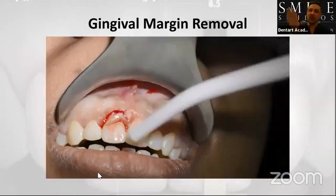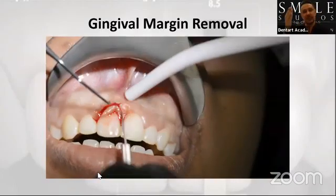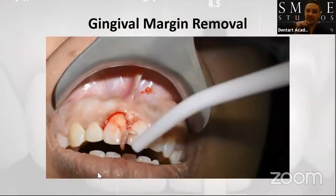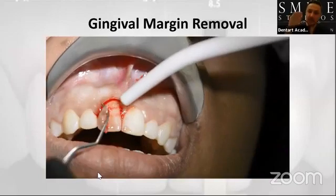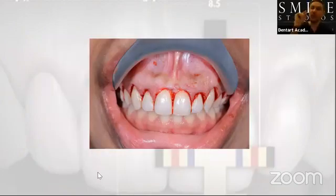So the first incision was internal bevel. The second incision was the sulcular incision. We meet in one point, we take this excess tissue out. And this is how we ended up cutting only the soft tissue. These are the right proportions, okay, that I want in this case.